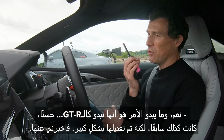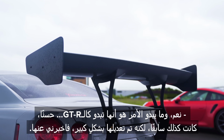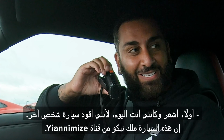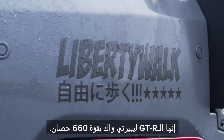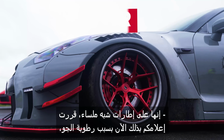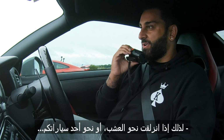Yeah, so what exactly is it? It looks like a GT-R. Well, it was one once, but it's been seriously modified. Tell me about it. So firstly, I feel like you today. I'm driving someone else's car. This car belongs to Nico from Yanami's. It's a GT-R Liberty Walk, 660 brake horsepower. It's on semi-slicks, so I'm just putting that out there now because it is wet. So if I go on the grass or into one of your cars, sorry.